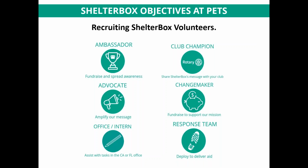So the change maker is a fundraiser, and at the time of disaster, they are going to activate. They're going to share the news of what's going on with ShelterBox in that disaster, and they're going to let their network know how to help and maybe create a special fundraiser around that time.